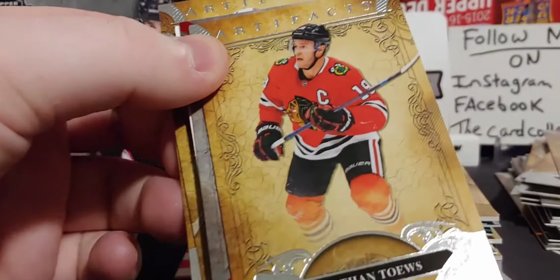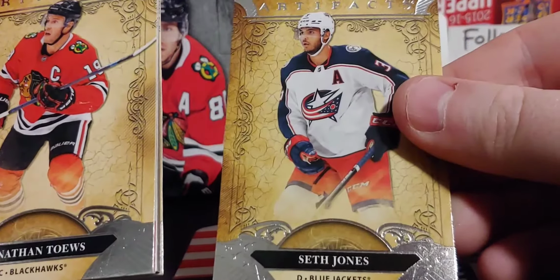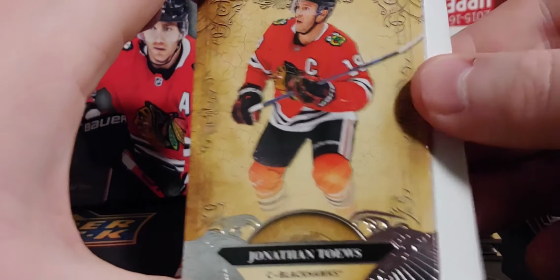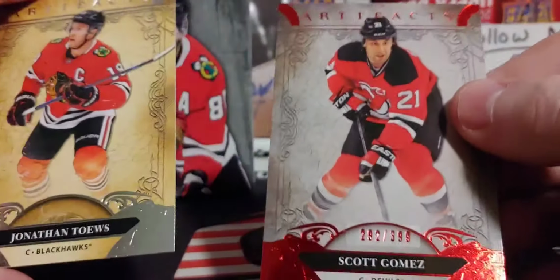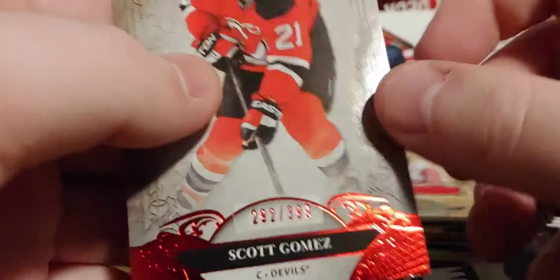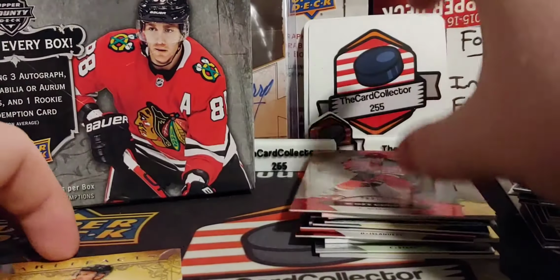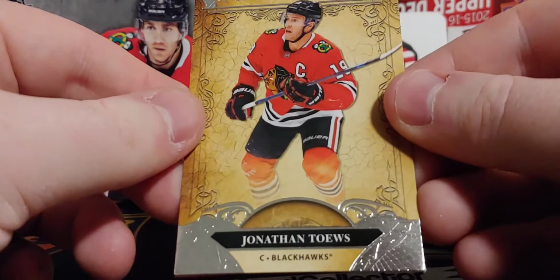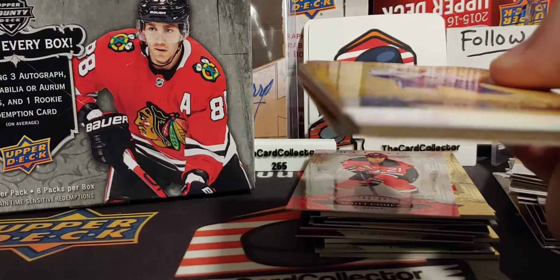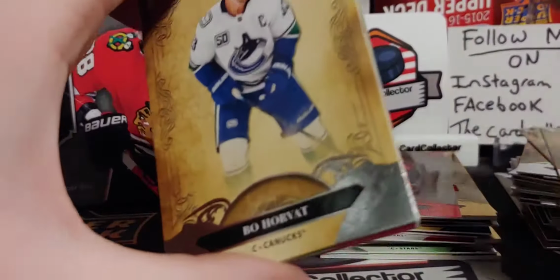All right. My pack did not want to open. We got a Seth Jones, a Pekarek, a decoy, and an Uncle Scotty out of 399. Very nice. And we got a Jonathan Toews. I can feel this pack is going to have something. And it looks like it could be something. Looks like something red.